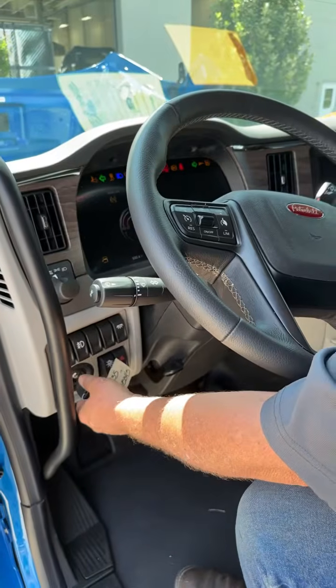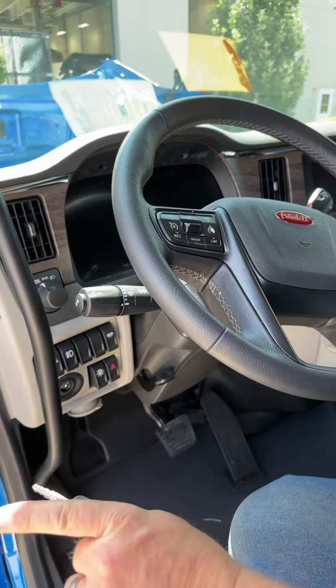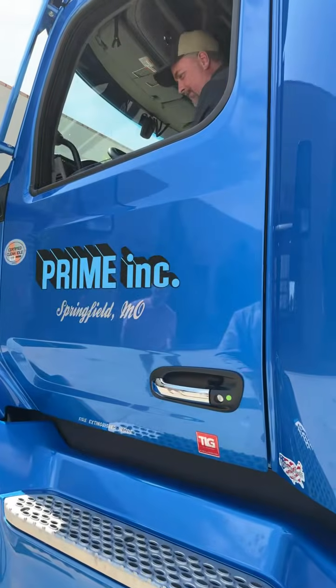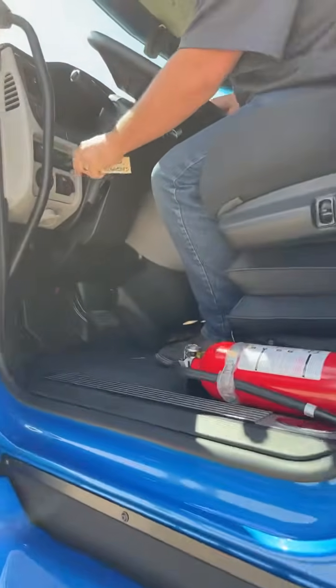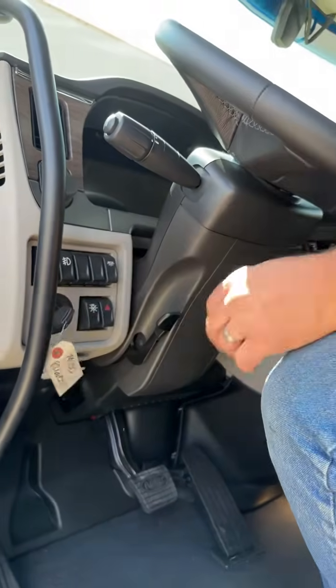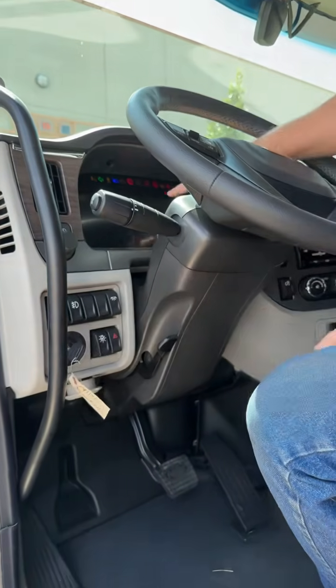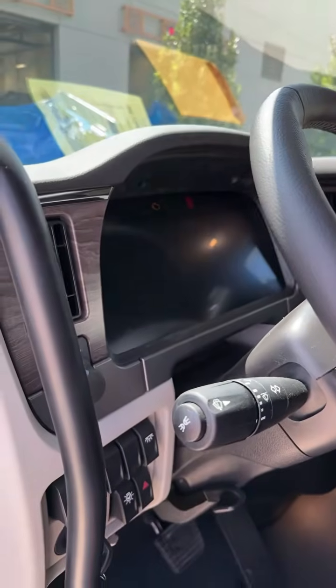So you go to start the truck. Actually, I need to shut the door long enough to tell it that we've got to get out. Somebody already deactivated it. So when you turn your truck on, you go to start it. It'll pop up a screen wanting you to enter the code.